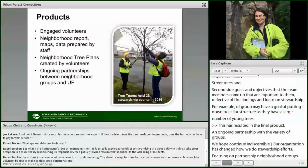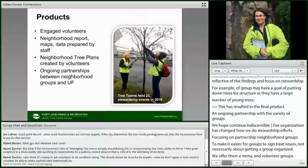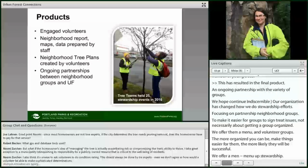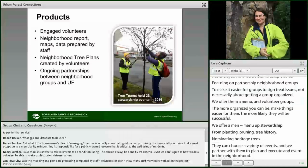I think that working with volunteer groups, the more organized you can be and make things easy for them, the more likely they are to be successful. So we offer a menu of stewardship events that they can choose from, everything from planting, pruning, tree history, tree care, tree walks, nominating heritage trees, etc. They can choose from a variety of events, and then we will partner with them to plan and execute an event in their neighborhood. And so last year we had 25 stewardship events, such as this photo here, these folks pruning young trees in their neighborhood.